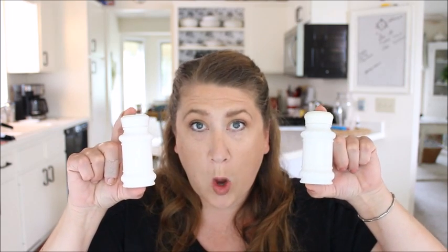So the next thing that I picked up was a set of milk glass salt and pepper shakers. What? I've never seen anything like this before. They were 99 cents each and they have these little plastic caps on them, and then the little holes. Now the holes are both absolutely the same. That one has a plus on the inside lid. I wonder if this one does too. This one does too. That must just be the design.